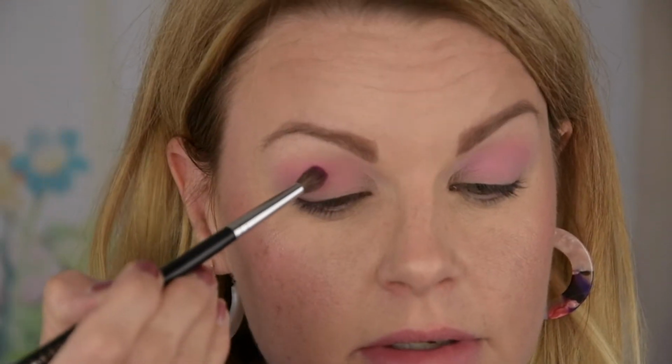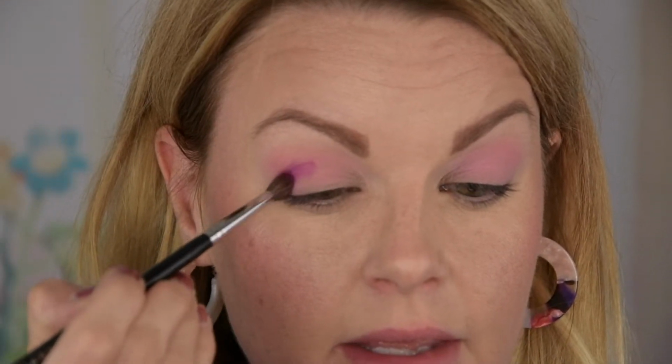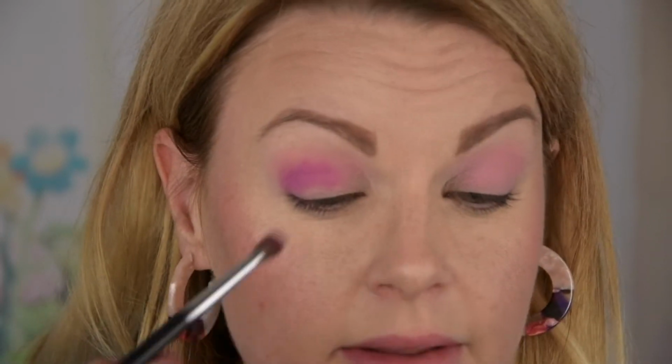And now what are we going to do? So now I'm going to deepen this up. I'm going to deepen up the crease. I'm going to take this grape shade here, and I'm going to start to place it in the actual crease.